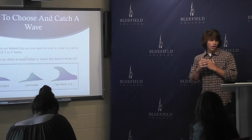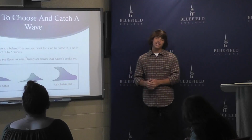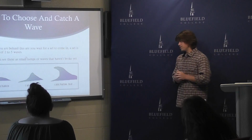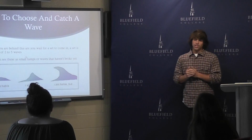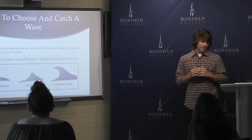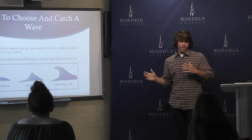When you choose a wave, it's going to come in a set. A set is either 2 waves to 5 waves. It depends on where you're surfing. And in a set, you usually want to avoid the first wave and go for the second or third wave because you don't know how the set's going to turn out. The first wave in the set usually depicts how the next 3 are going to be.